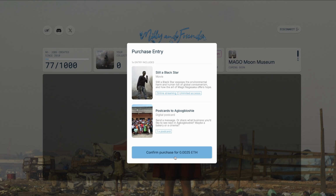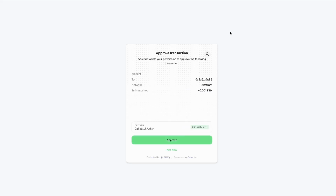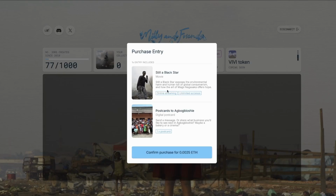If you click on confirm purchase for 0.0025 ETH, then your Abstract Global Wallet opens up and you can see this here. It's roughly $6. I'm going to do this right now to show you how it's done, but decide for yourself if it's worth it.